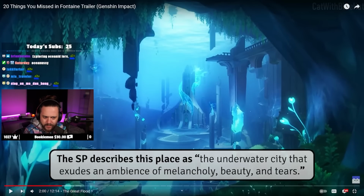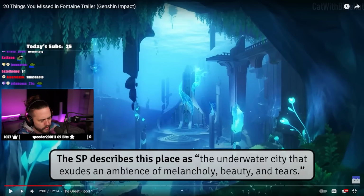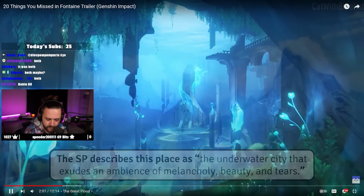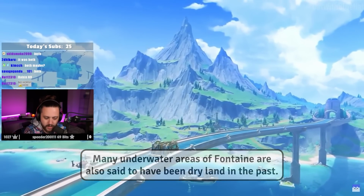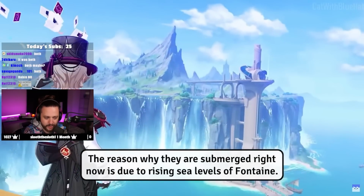A lot of them left because of the pollution, right? And then I think only a few left because of the Archon. Right? Or is it the other way around? I'm forgetting. I think it was a mixture of both, but I could be wrong. But I think the majority left because of the pollution. But I don't know. Many underwater areas of Fontaine are also said to have been dry land in the past. 100%. The reason why they are submerged right now is due to the rising sea levels of Fontaine.